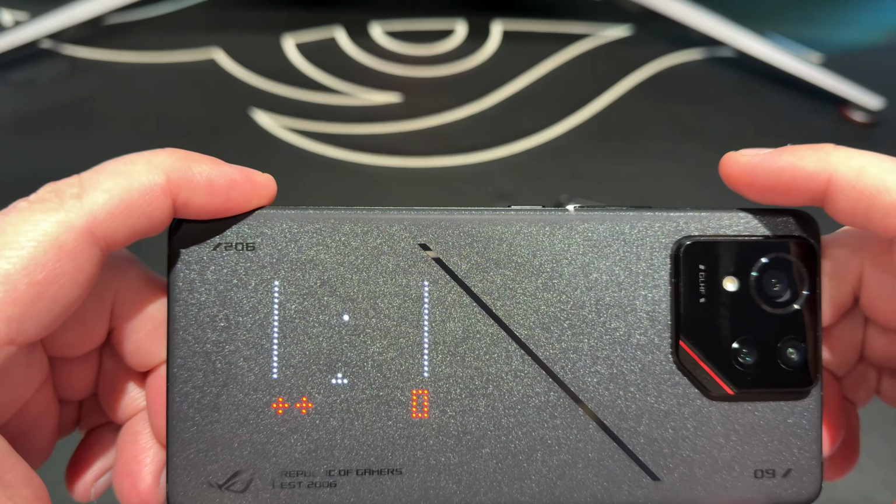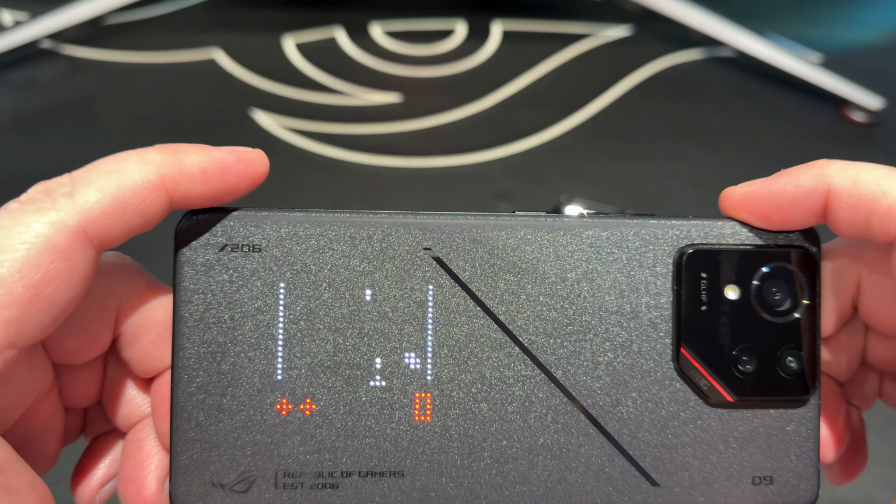But for me, you shouldn't have to buy an accessory or use an accessory to get the benefits. So in my opinion, the RedMagic wins. However, I did mention those Matrix LEDs. No, there is no practical use, in my opinion.